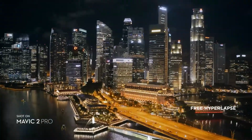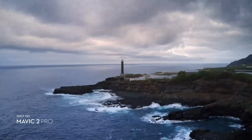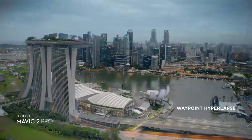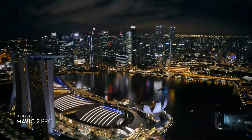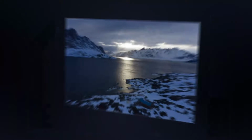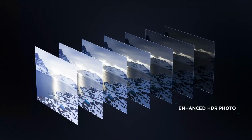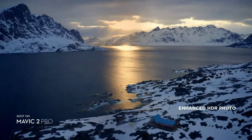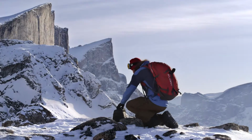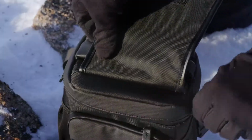Speed things up in a dynamic aerial hyperlapse with the simple tap of a button. 4 different modes give you a variety of shots for any time-lapse situation. Mavic 2 also supports enhanced HDR photo, an improved technique that blends a sequence of photos for greater dynamic range and image clarity. It wouldn't be a Mavic if it couldn't go with you anywhere, anytime.